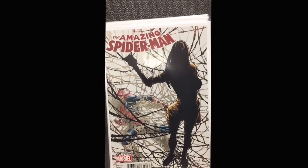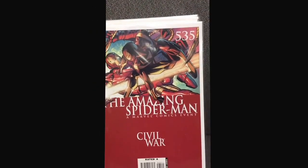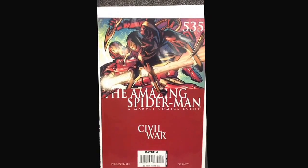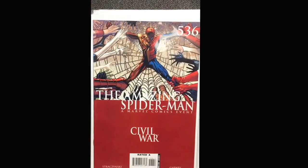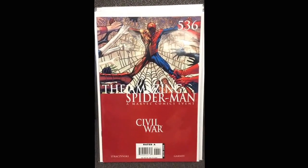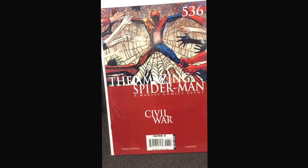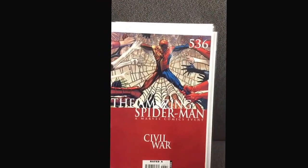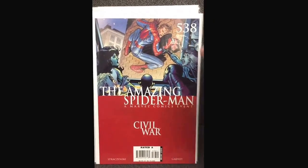Next book, I picked up a couple of Civil War, Amazing Spider-Man. He gets the spider armor. Just nice books to have in the collection. With all the hype about Spider-Man coming over and possibly being part of that Civil War tie line. These are nice books to have if you haven't read the storyline. Great storyline to read, you know. And the last one that I picked up off this series was 538. Couldn't get 537. It wasn't in the collection.